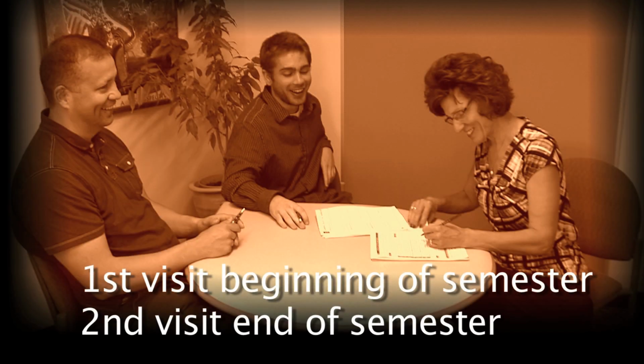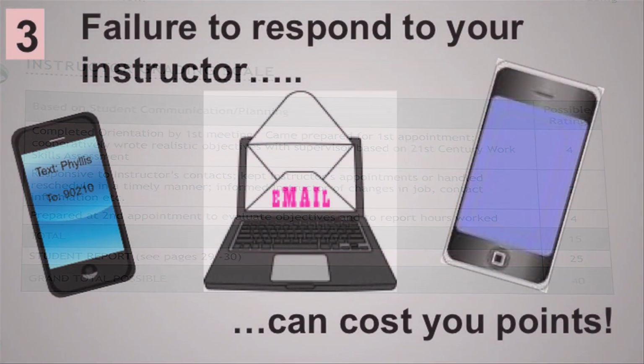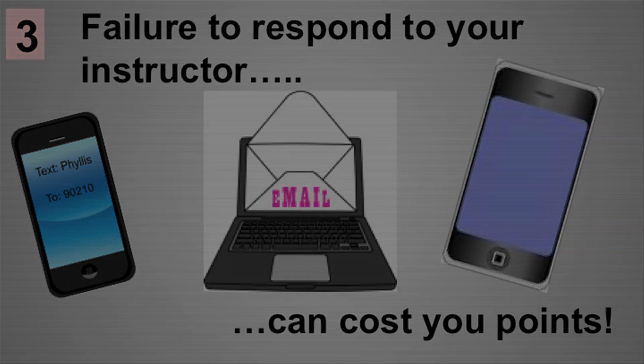Your instructor will make 2 visits to your job site. These visits will be brief and will be scheduled at a time that is convenient for both you and your supervisor. Don't worry, your instructor will never show up unannounced to your job site. A portion of your grade is based on your communication with your instructor. You will need to have good communication with your assigned instructor.